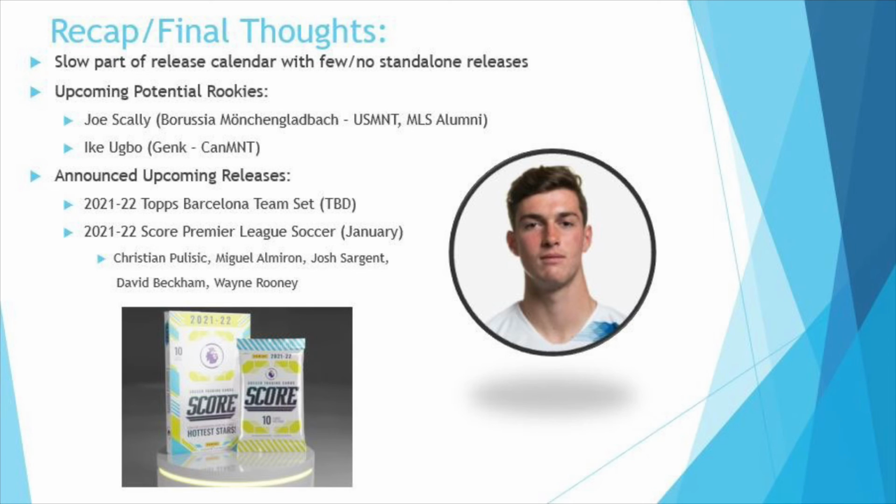But just want to keep on your guys' radar some of the upcoming potential rookie cards that you want to be looking for. Joe Scally for Gladbach in the German Bundesliga, he's a US men's national team guy, up-and-coming defender that I think is worth keeping an eye on, especially in those Bundesliga products. And Ike Ugbo for Genk in the Belgium League, so some of those Champions League releases. This guy is very young, very talented. He's a recent commit to the Canadian men's national team. So if he's getting a card, that's going to be one of his first ones, and I would look for his cards in those releases.